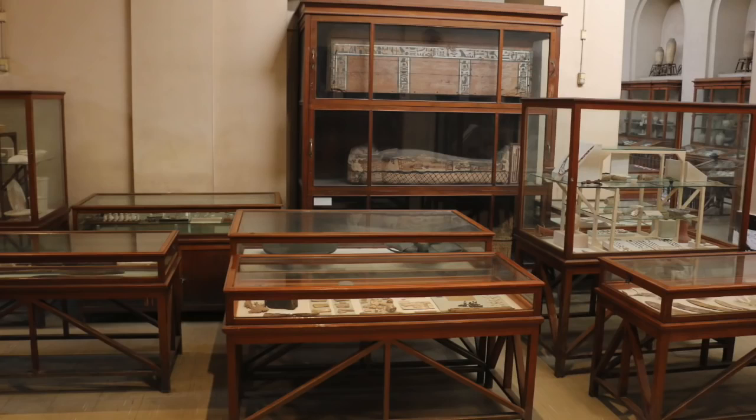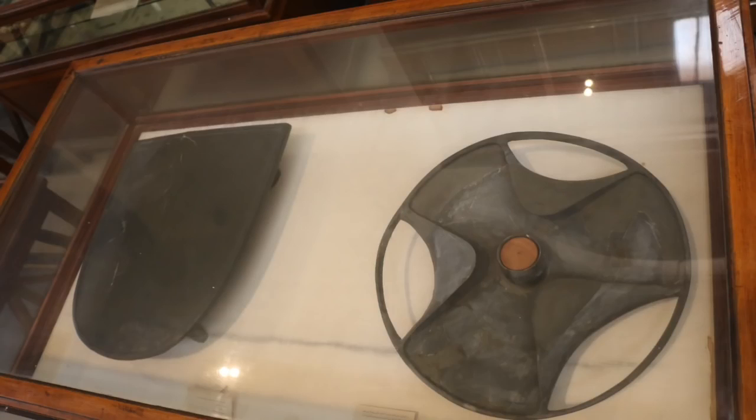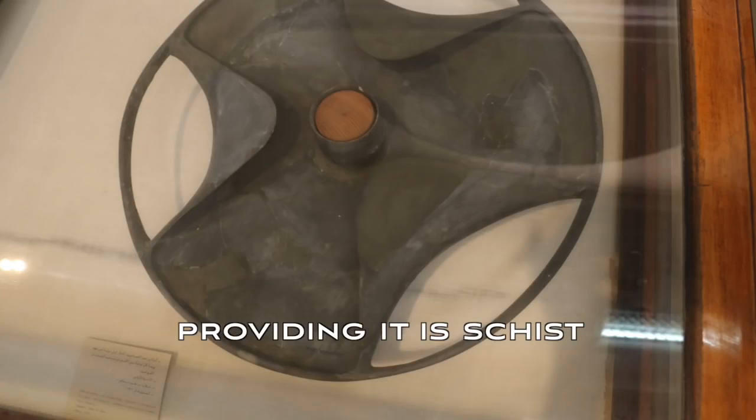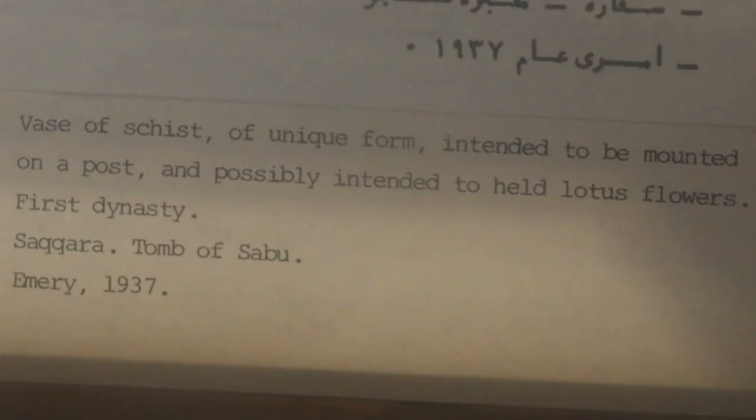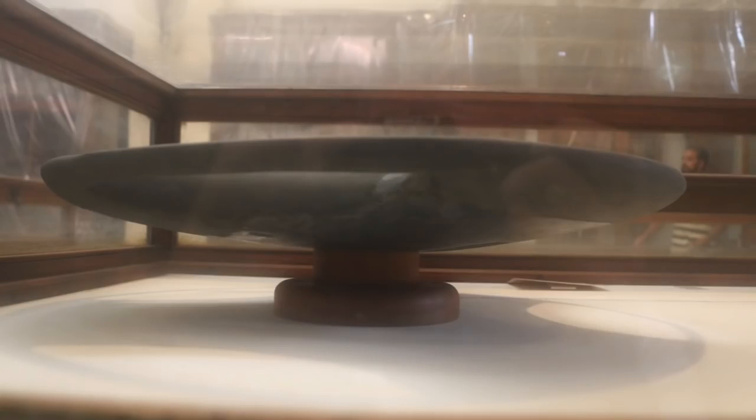The Museum of Egyptian Antiquities in Cairo, Egypt is massive, so due to my own time constraints, I was almost running through the place to find this vase of schist, which wasn't that easy to find. So photographs, I've taken them through the glass. Now, we can read the description for it. Vase of schist of unique form, intended to be mounted on a post and possibly intended to hold lotus flowers. First dynasty, so we're talking around 5,000 or just over 5,000 years ago.